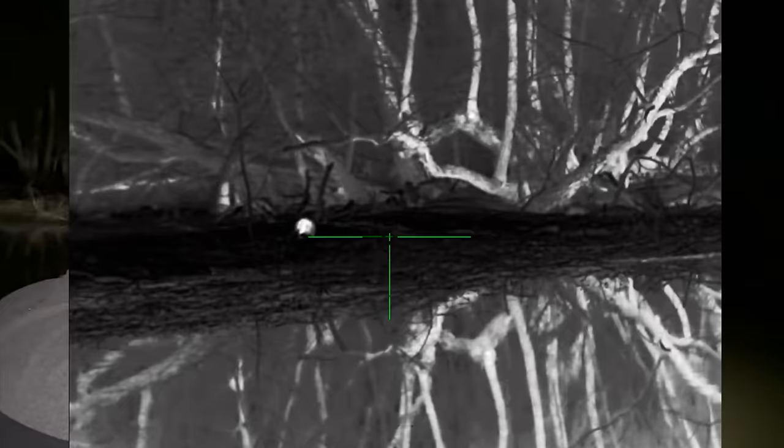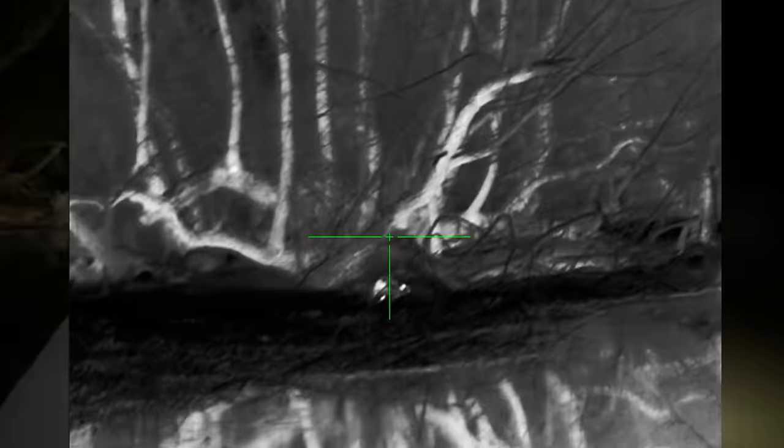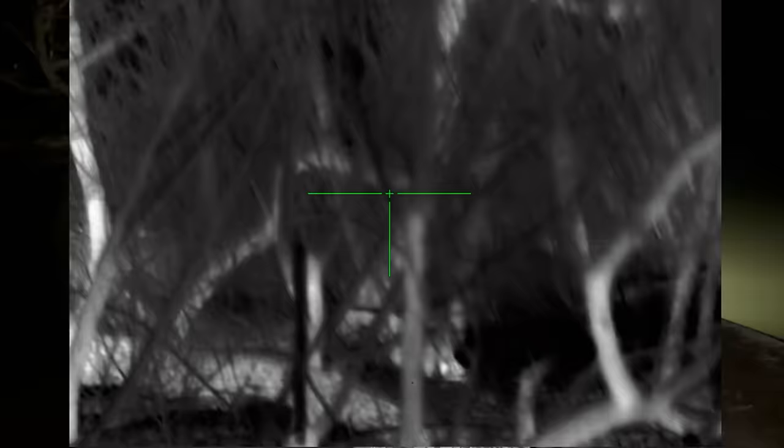Yeah, nearly 12 o'clock. Yeah, it's walking like a nutria. Running like a nutria. He's still moving. Where at? Right here on the left. Yeah. Over his head. Parts of him landed, probably.